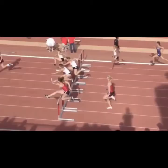Phase 3 is the clearance phase, which keys in on the trail leg. My trail leg in this clip is my left leg. So in this phase, the hurdler's head should be square with the shoulders. Their eyes should be looking at the next hurdle or at the track in front of them. Their torso and shoulders should be positioned over the top center of the hurdle, keeping their center of mass as low as possible. So when people are talking about hurdling, they usually refer to it as jumping over the hurdle, which is actually very inaccurate to what the hurdler is actually trying to do.